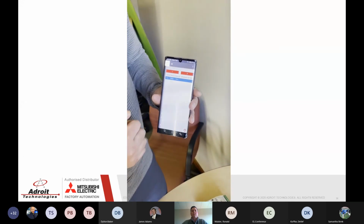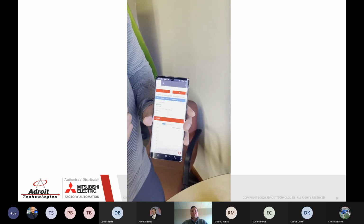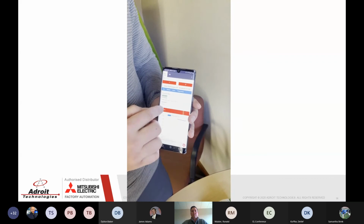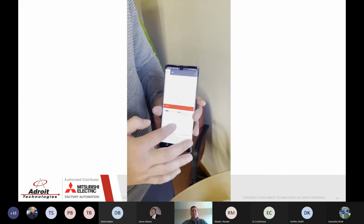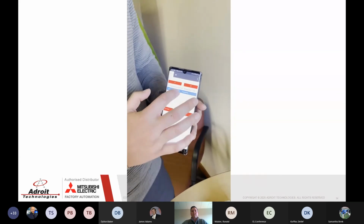On my history tab, I'm able to see all my trends. I'm able to go back in date, so I can see my historical trends. I can change my aggregation. For this demo, we're running a 30-minute aggregation, and then I can see my hertz, kilowatts, etc.